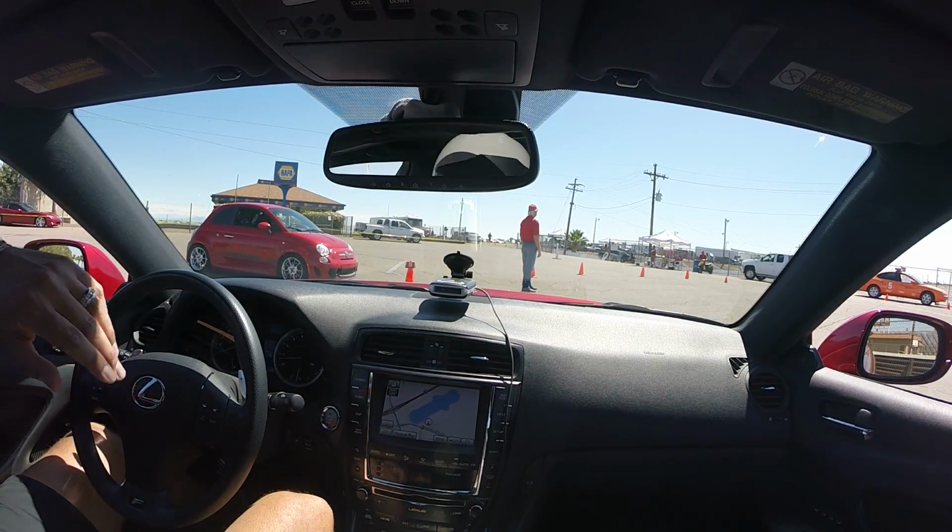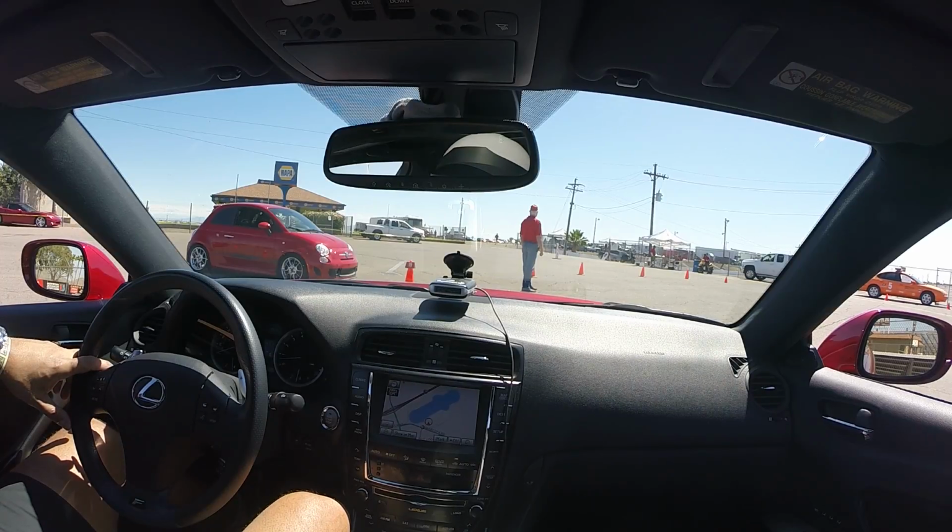All right, guys, we're about to head up for a second session today at Wild Horse Pass, also known as Firebird International Raceway. This will be the second session of the day, and they're clearing out the time trial guys right now. They're about to open it up for us here.